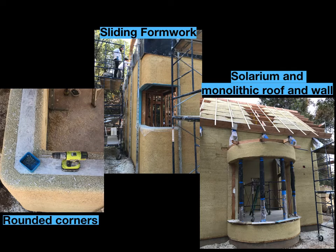So we used our sliding formwork, which we brought over from Europe, and by the way, we've advanced and developed the system to version 3 by now. And what it does is it allows us to pack in the forms, and it speeds up the building process with cast in situ hemp.